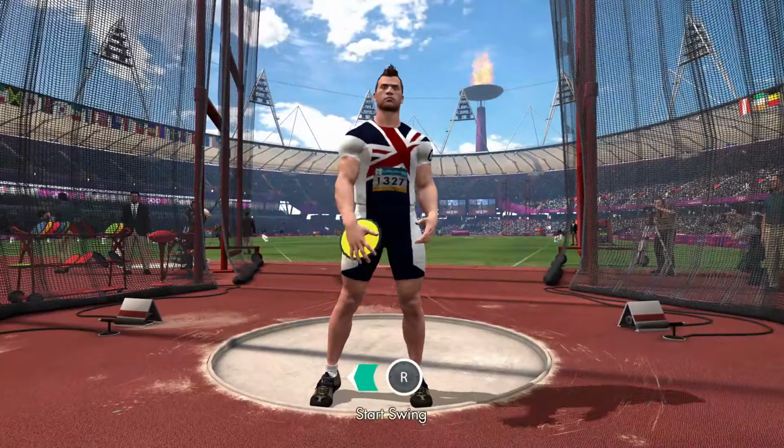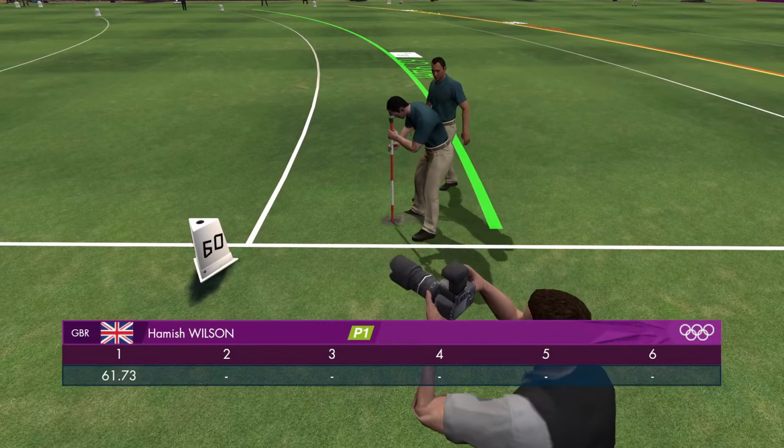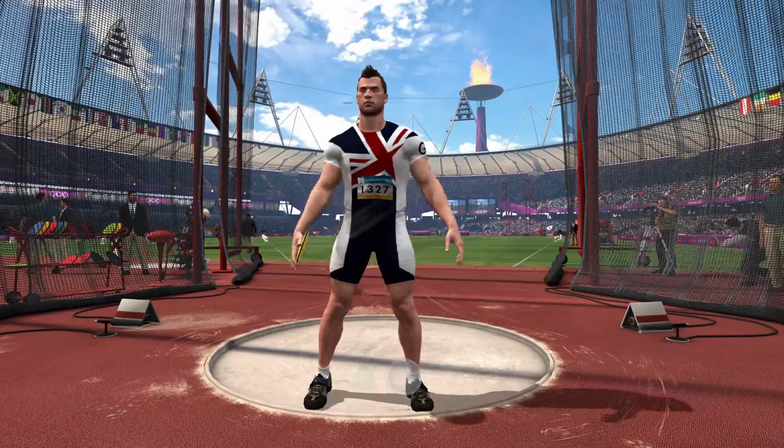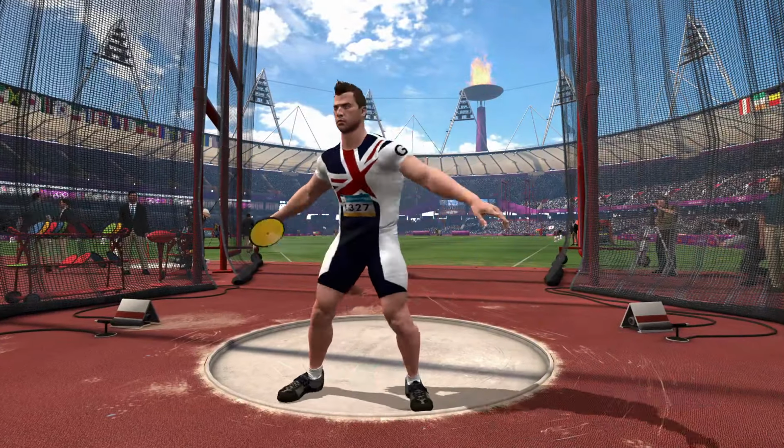Well, that's a good angle of release, and this should be a good throw. It is. That's a very good throw. Well, that's a long throw. Great Britain need to pick it up here. Here's the scoreboard. They're in fourth place.